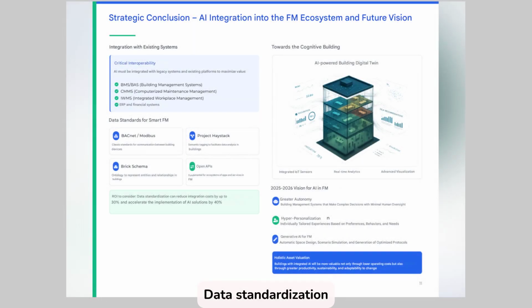Data standardization is not only a technical issue, but also an economic one, as it can reduce integration costs by up to 30% and accelerate the implementation of AI solutions by 40%, something highly relevant for both engineers seeking technical efficiency and financiers seeking to optimize investments.